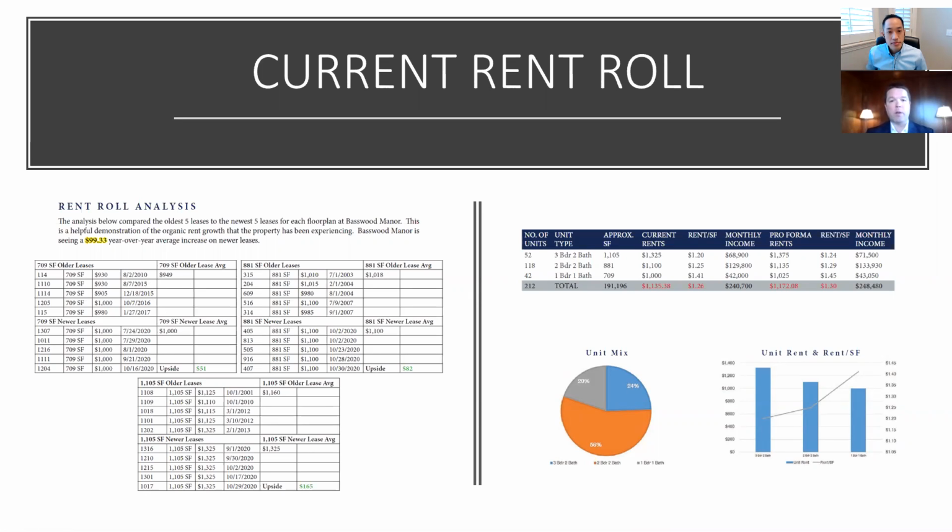Yeah. So, I think this is one of the most compelling things about this offering. I'm talking about this yield going in that's better than a 5 cap at our guidance price, which is $26 million. We only underwrote a $60 effective rent increase on our pro forma. This is despite the fact that if you go back and compare the 5 oldest leases for each floor plan to the 5 newest leases for each floor plan, basically what you're saying is, what were they leasing for 12 months ago? What are they leasing for now?